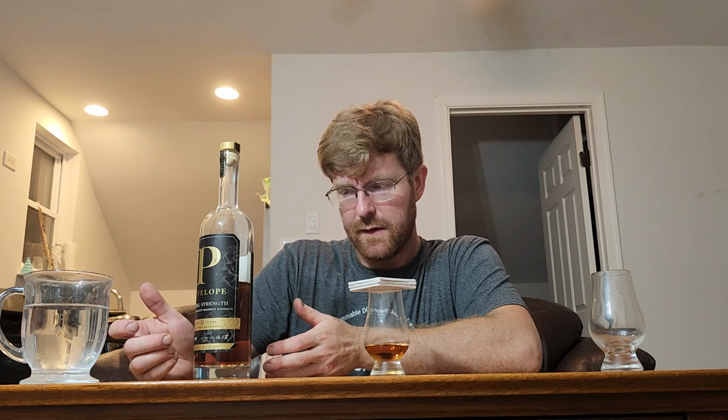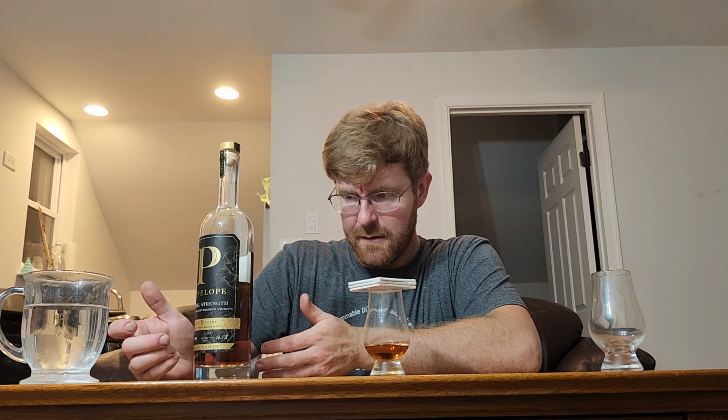And it is 109 proof. It's a 4-grain. That means you got your corn, you got your rye, you got your wheat, you got your malted barley. All the things a growing whiskey needs. And the mash bill, 85% corn, 10% rye, 2% wheat, and 3% malted barley. And apparently this is distilled in Indiana and Kentucky. And it's aged more than 9 years in charred new American oak barrels.